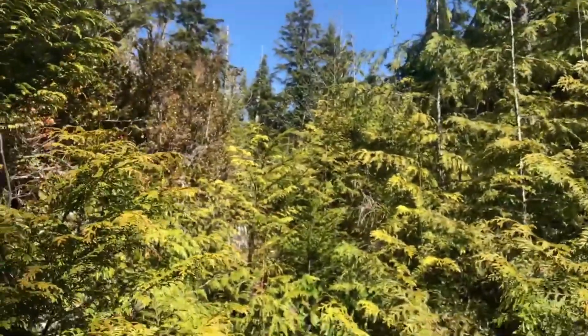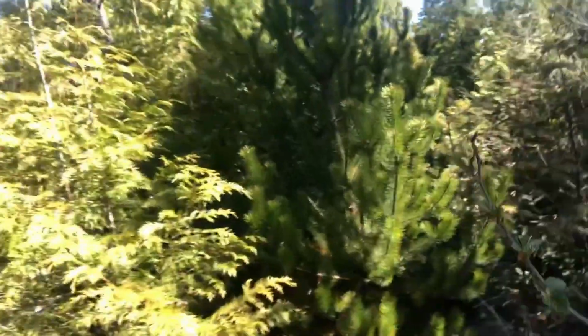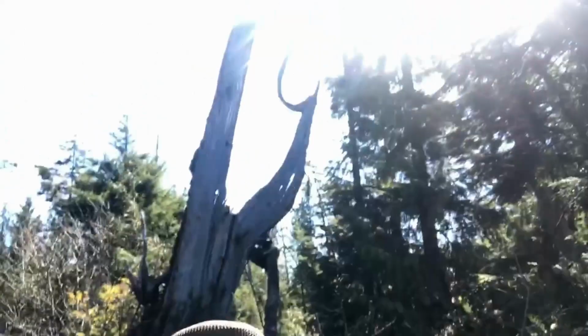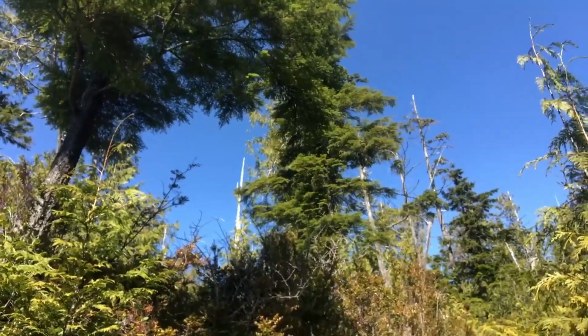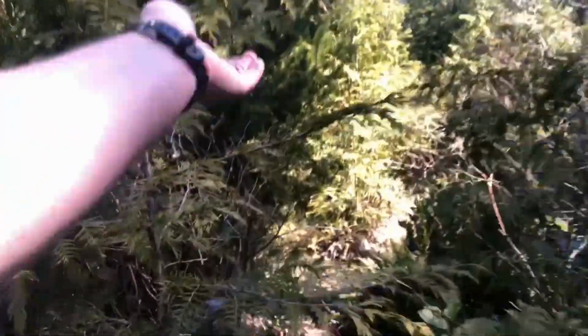Like through here, you can kind of see this break almost, and maybe down this way too. So I might have a look down there, but I just stopped here to show off this tree. It looks like a very dead standing tree. Around here they're called grey ghosts because you can see, like that one there, they just stick up like ghosts of old trees. But it's pretty cool. So yeah, let's have a look this way.